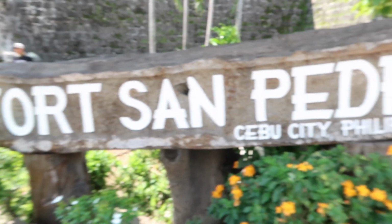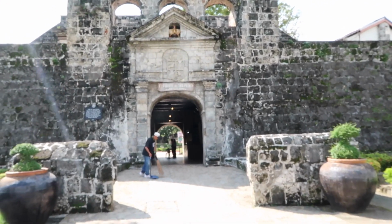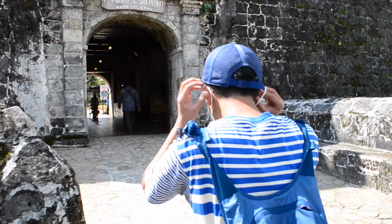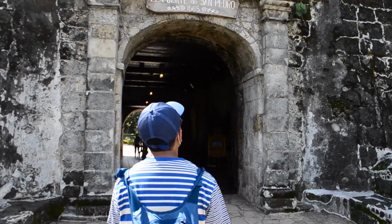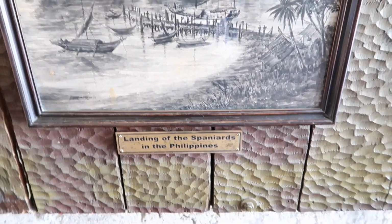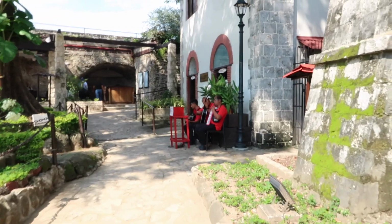So here we are, Fort San Pedro. Let's go. Kind of reminds me a lot of, if you guys have been to Manila and you've gone to Intramuros, which is the walled city within Manila, and you've been to Fort Santiago, it kind of looks like Fort Santiago. A bunch of pictures. Landing of the Spaniards in the Philippines. Pretty cool. This place is tiny. And oh, there's music.